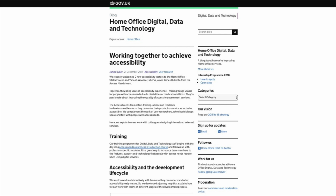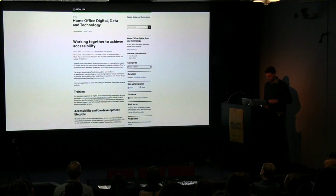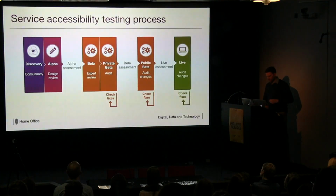You can read our blog post about this, which summarises it and says this is the service that we provide to design teams. That's on the Home Office digital blog. And one of the things on there is this graphic that one of our designers helped us make to condense that down in terms of what we actually offer.